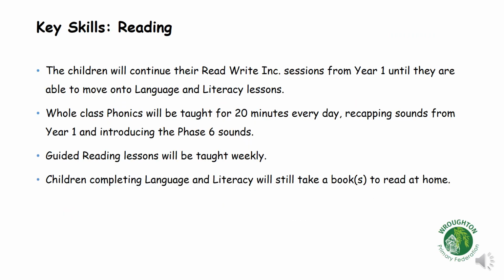Reading. The children will continue their read-writing scheme sessions from Year 1 until they are able to move on to literacy and language lessons. Whole class phonics will be taught for 20 minutes every day, recapping the sounds from Year 1 and introducing the Phase 6 sounds. Guided reading lessons will be taught weekly, and children completing language and literacy will take a book home to read.